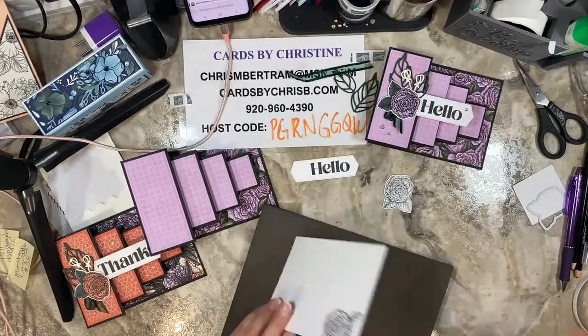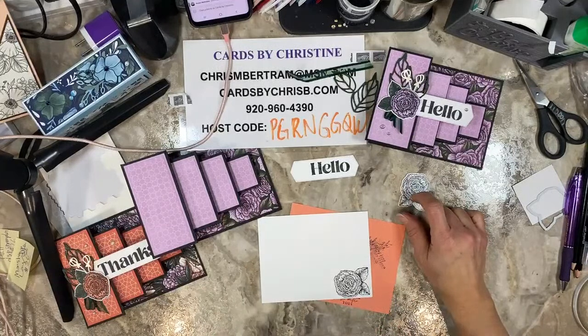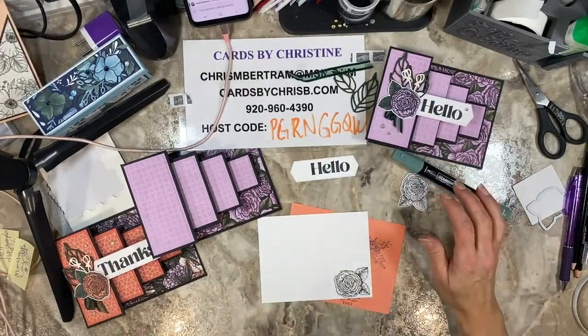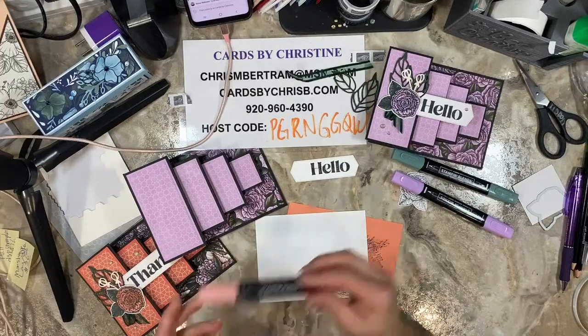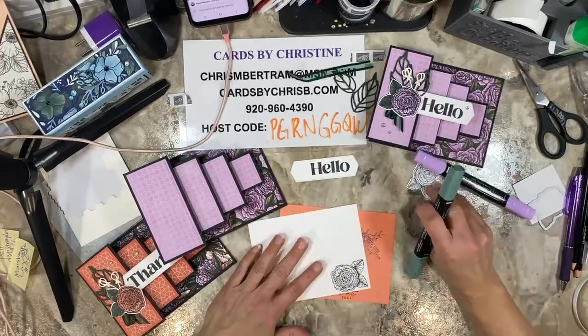If you want to color the back, you definitely can. I'm going to definitely color that one. Colors: soft succulent, evening evergreen, fresh freesia. If you've got the coral one, you could definitely use coral to color your flower. I'm going to grab the dark soft succulent.